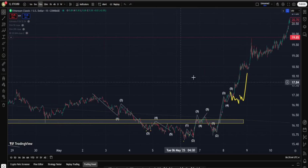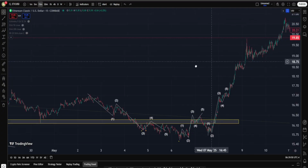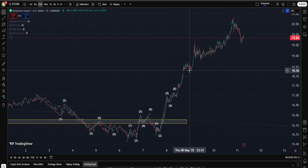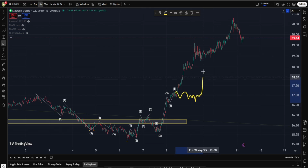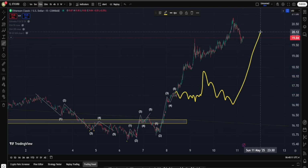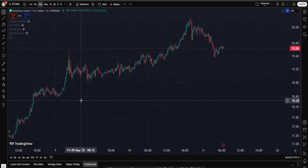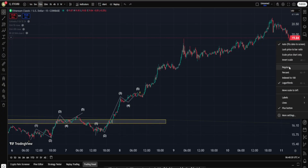So what happened? We did get a massive continuation of the move up, and I am going to be the first one to admit this: I did not expect our move up to get this much extended. In an ideal scenario, I was expecting a correction that takes a bit of time and then another move up, followed by a move down, and then a huge and strong move on the upside. But that did not happen, and it's absolutely fine.